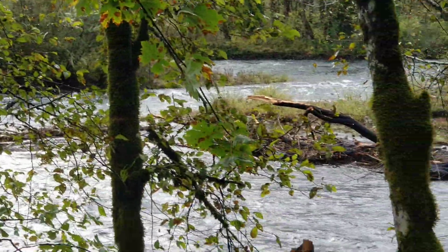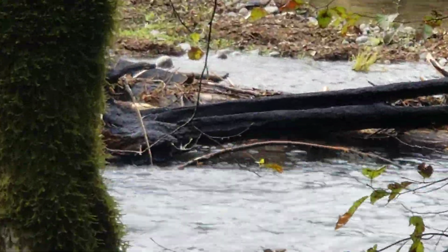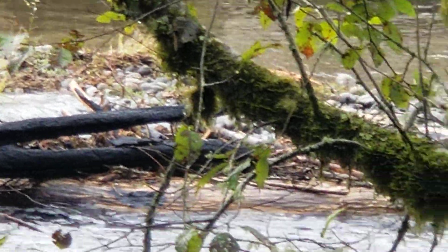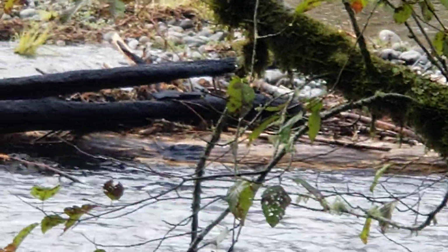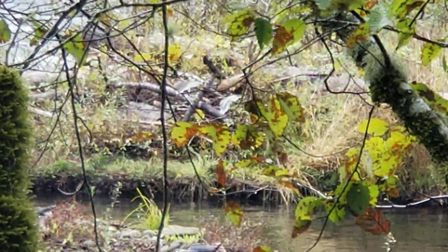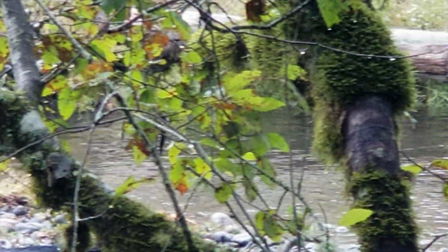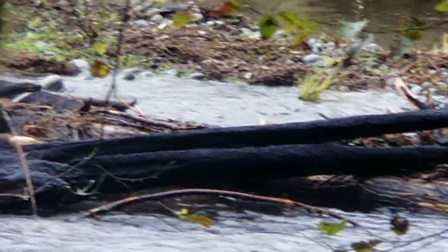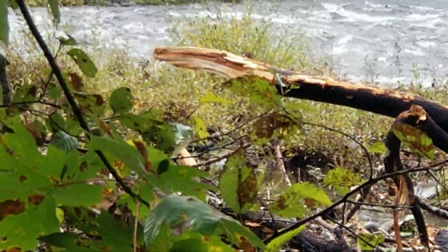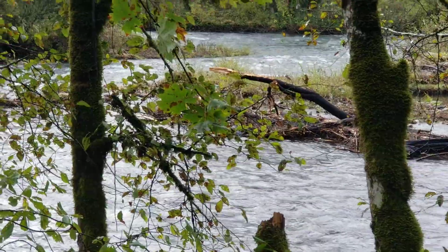And then all that burned debris down there in the water. And that is actually part of our island up there that it's on. And we got a nice little swimming hole over there. Oh gosh. What a mess. This is going to be a lot of work.